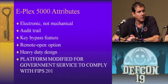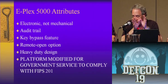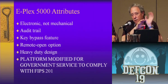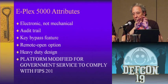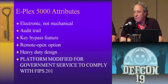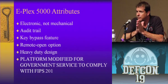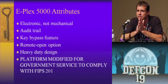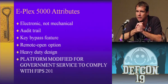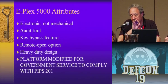Yeah, so they developed the 5000. This is typical in a lot of lock companies because it's very efficient and saves money. You design a lock once and then you add enhancements and sell it as an enhanced version of the lock. So the enhancing is more in the electronics. They just change electronics and the lock has a totally different function. But the hardware platform is the same, and that's what's important in this case.